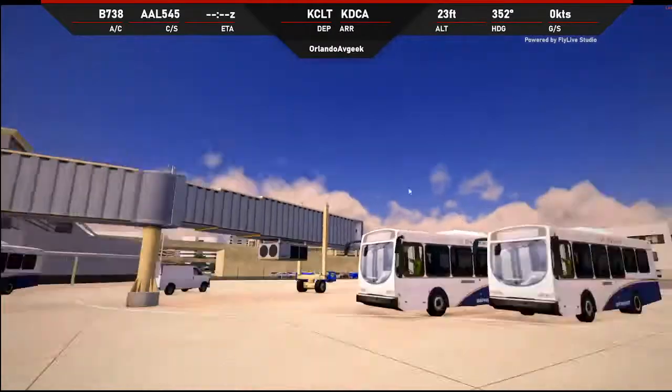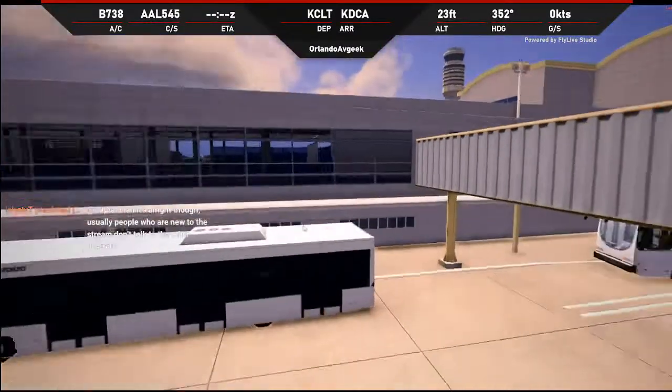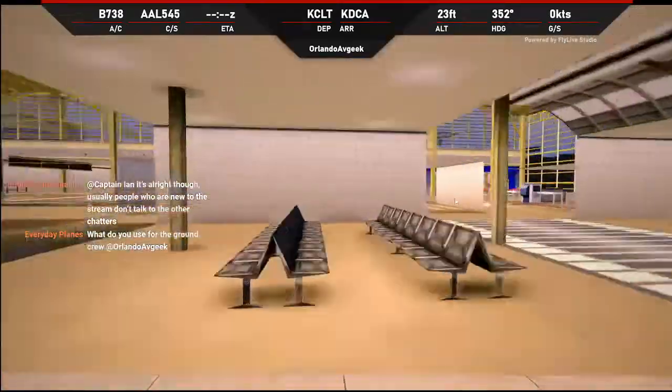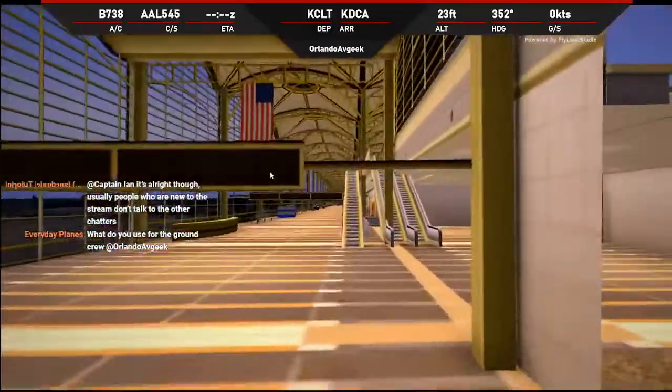Is there even detail inside the jetways? Let's see. It's hard to get perfectly on the inside. Doesn't look like there's any, but that's okay. Look at this, wonderful. Oh, and the American flag and everything.